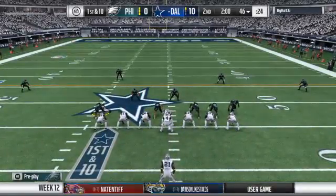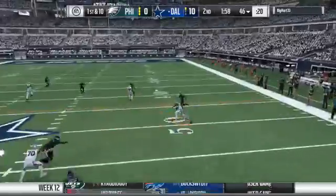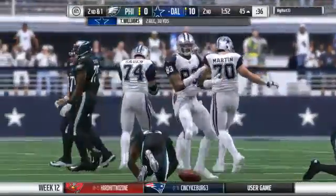One man in the backfield, Elliott. Prescott looks to throw on first. Throw right side, complete to Williams. Give him 9 there on the first down completion.